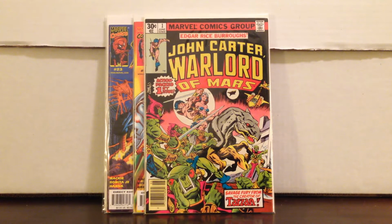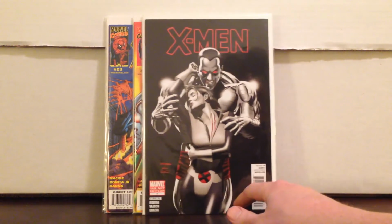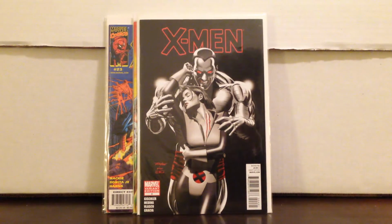John Carter, Warlord of Mars #1. This book I had never seen, but it was an X-Men variant, so I figured it was worth $2. It is the Vampire Month variants, X-Men #4. And another good one to look for in those vampires is, I believe, the X-23 vampire variant. Pretty sure that's what it is.